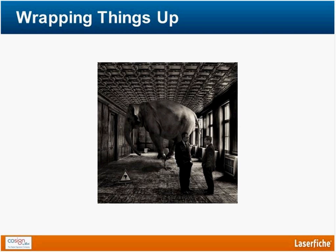Let's see. We have a couple questions that have come in. One question from Melissa. She asks, does saving the digitally signed document as a PDF degrade the Laserfiche search performance? I think I can speak for everyone on that matter and say no, that does not have a major impact on the search performance of Laserfiche. Laserfiche can find the document whether it's signed and saved as a PDF or as a TIFF.